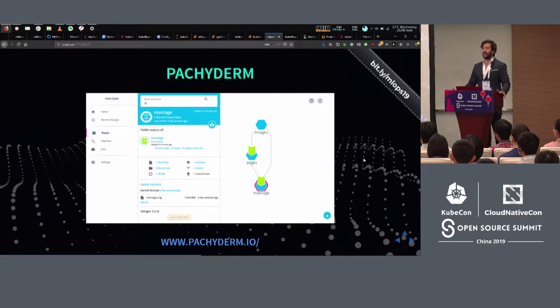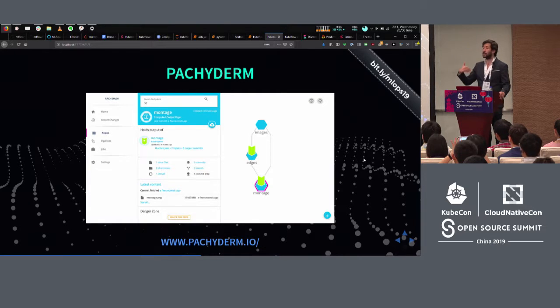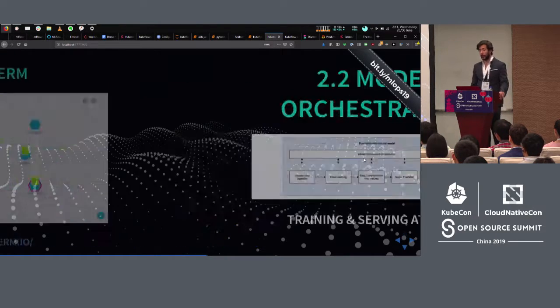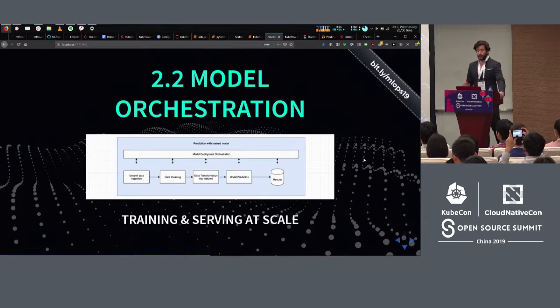This is an interesting concept because all the different parts of the grid that you saw, I could dive for 2 hours and talk about them, right? So they are quite complex. But the important thing from this talk is to get a feel of the ecosystem and, more than anything, just get involved and help us push the conversation forward. Now, the second part is on model orchestration. This involves training and serving models at scale.